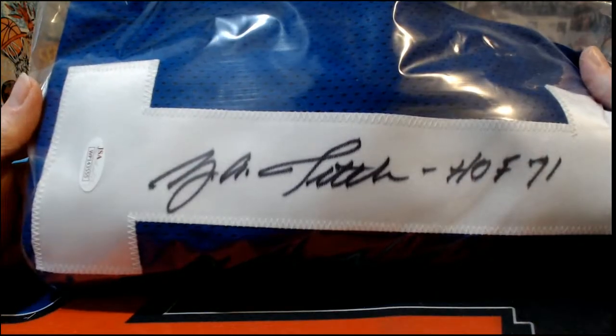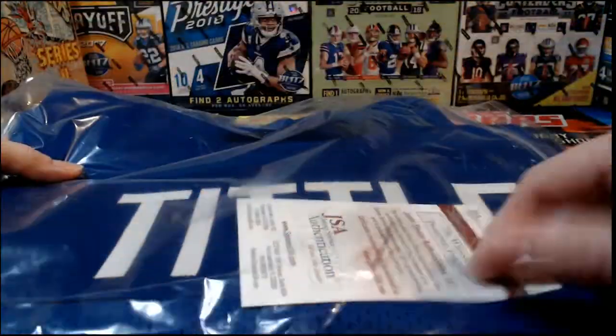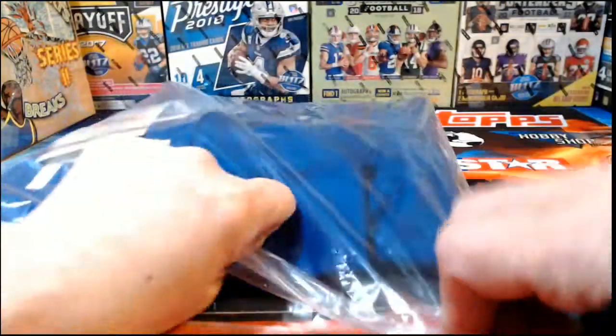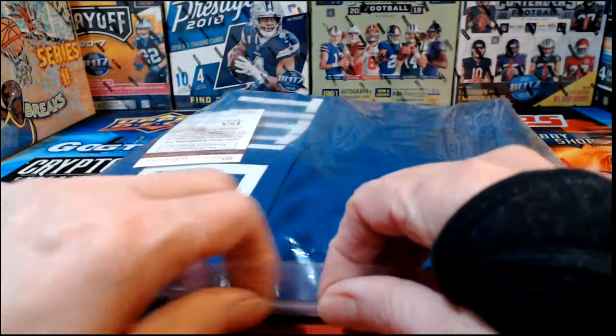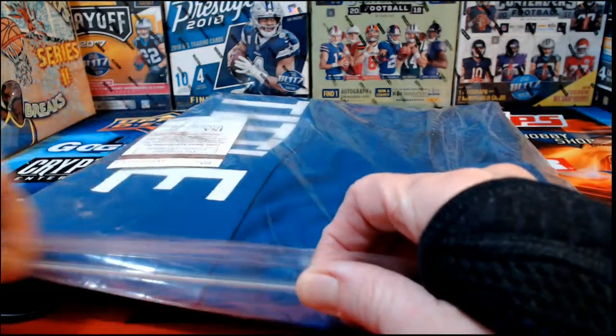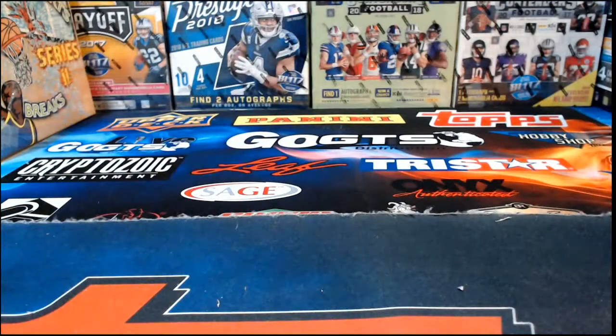Next out, I have Y.A. Tittle. He's got a Hall of Fame inscription there. It is JSA authenticated, JSA paper, and this is starting to slide out of the bag here. And Y.A. Tittle is the Giants. And if I can get him slid back in there. There we go. All right. So I don't know why that one was kind of unzipped, but it was.